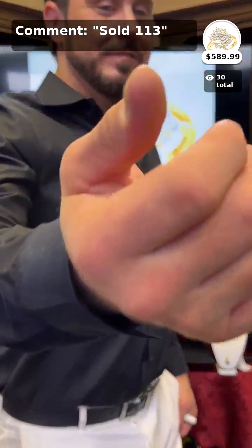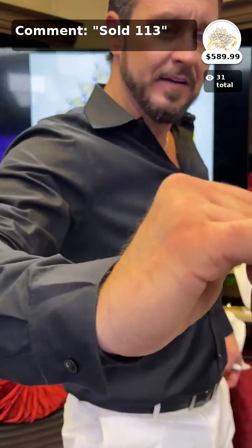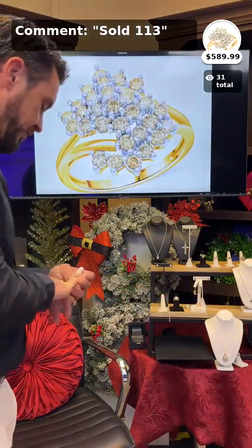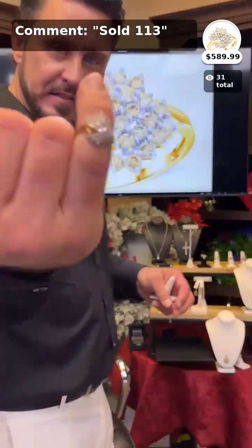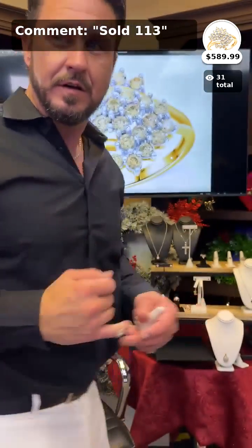I'm not a hand model, but I have big hands. I want to show you guys the size, the scale of that. Beautiful dome style, bypass styling, super fashion forward. That's awesome.